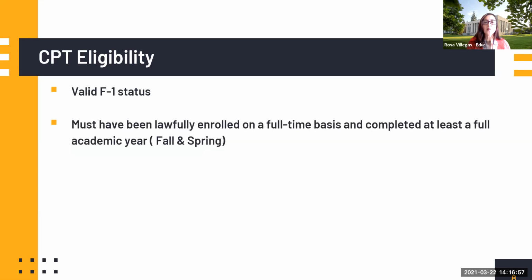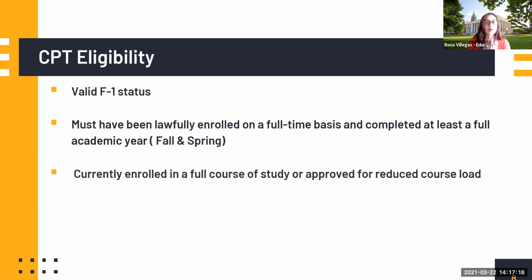You must have been enrolled full-time and completed 1 academic year. So here at PCC, you have to have completed 2 semesters, fall and spring or spring and fall, depending on when you started, but it has to be 1 complete year. As I mentioned earlier, you must be enrolled in classes full-time unless you are approved for reduced course load.